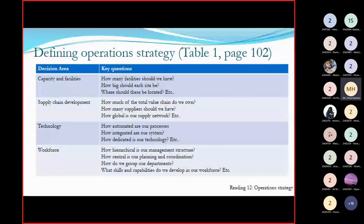Exactly. As-sa'a, صح? Capacity is how much we are capable of having as a production or product, or what's the volume that I can. Okay. So.